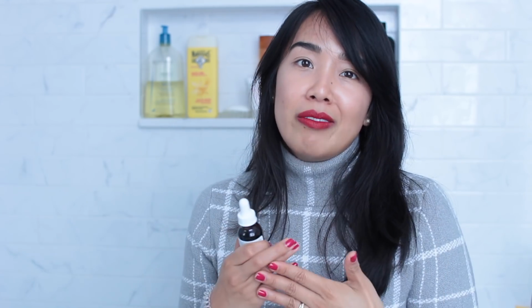So again, this is a synthetic superoxide dismutase mimic, and it's supposed to be really great for reducing redness in your skin, which sometimes I do have, especially if I have had breakouts on my skin. And then it also is supposed to help with the UV damage that you might have in your skin. So I've been using this for probably 3 weeks now.